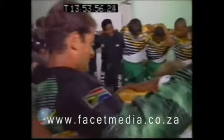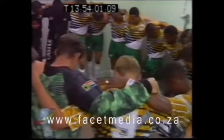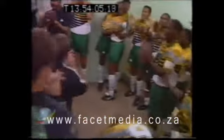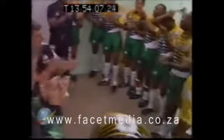It's time for a short prayer before the game begins. But the players are fired up and ready. On the stands, the fans are looking forward to the kickoff. For them and the players, the wait is nearly over.